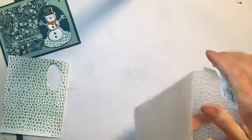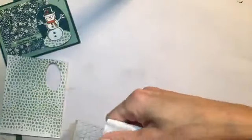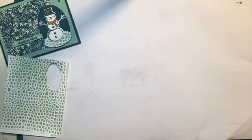So I'm just going to give this a quick wipe now with a paper towel, and then when I'm off the screen, I will use a wet wipe, and we'll get the rest of it out of there. Okay, so that is how you do that effect, just so you know.